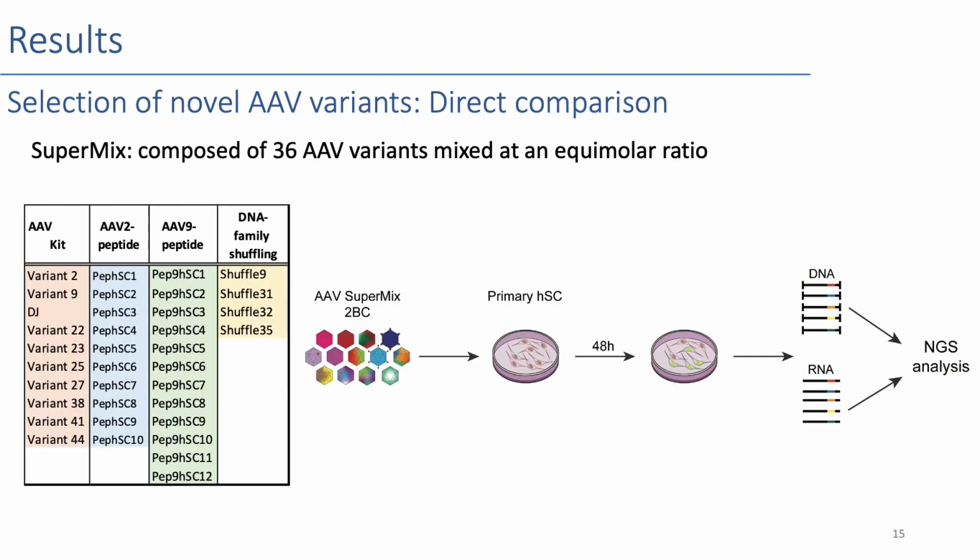So all of those variants were mixed together and packaged with 2 unique barcodes, with variants identified from the AAV kit, and also including the AAV-DJ as a control. And then were mixed in what we call the super mix. This super mix was titered, and we transduced the primary Schwann cells, and after 48 hours we extracted again DNA and RNA, and PCR the barcoding region and submitted this to NGS analysis.